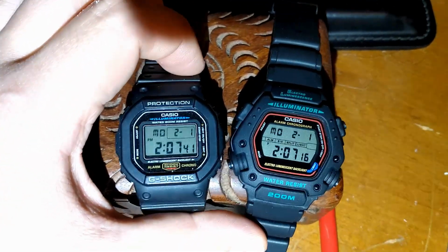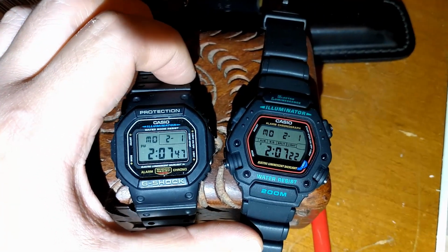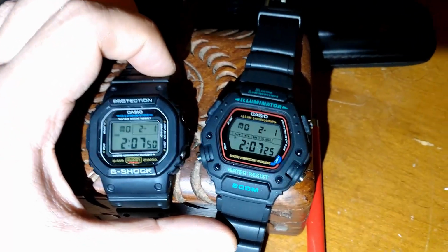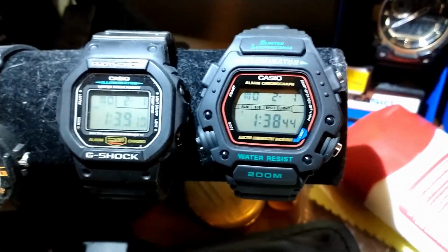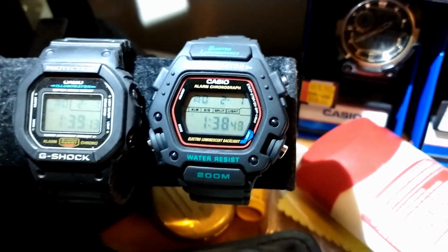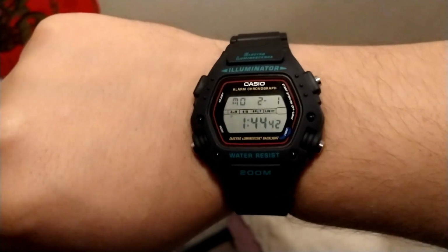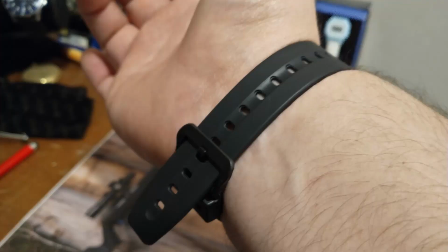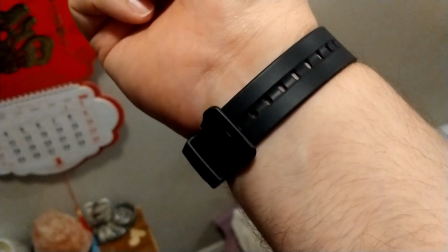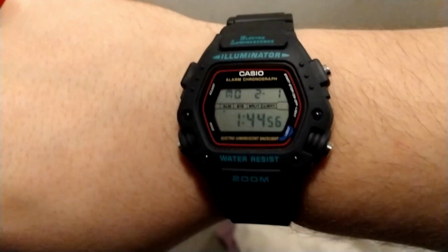So I put these side by side to show a comparison. As most people are familiar with the 5600, I've heard some people complain that this watch is too small, and I don't see where they get that from because, again, it's bigger than a 5600. Although that watch is not huge compared to some other G-Shocks, it's definitely not a small watch. I have 8-inch wrists, and as you can see, it actually fits me pretty well. I'm on the fourth last hole with 3 to spare, and it's not too tight, which is actually more sparing than a lot of adult watches that I own. So this is definitely not a small watch, and it will fit if you have large wrists like me.